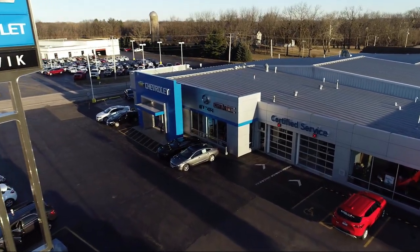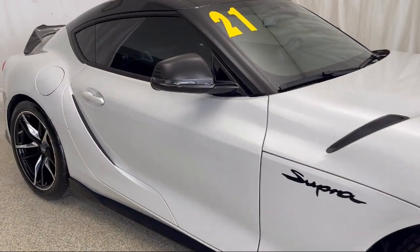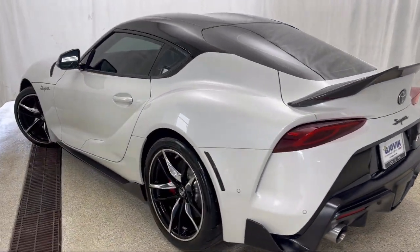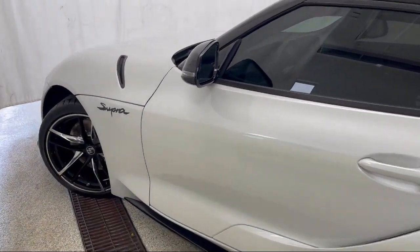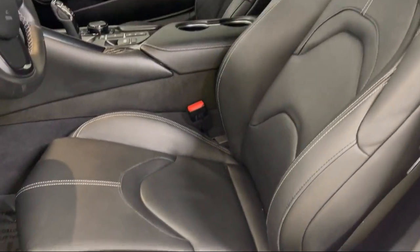Let's take a look at another one of our great vehicles from our inventory. And it comes equipped with leather steering wheel with auto tilt-away, rain-sensitive windshield wipers, rear view camera, HomeLink, steering wheel controls, speed sensing steering, auto high beam headlamp control, electronic stability control, keyless entry, Sirius XM satellite radio, and has less than 10,000 miles on the odometer.